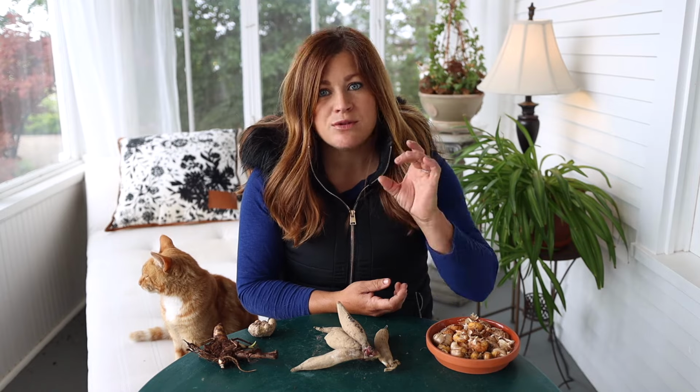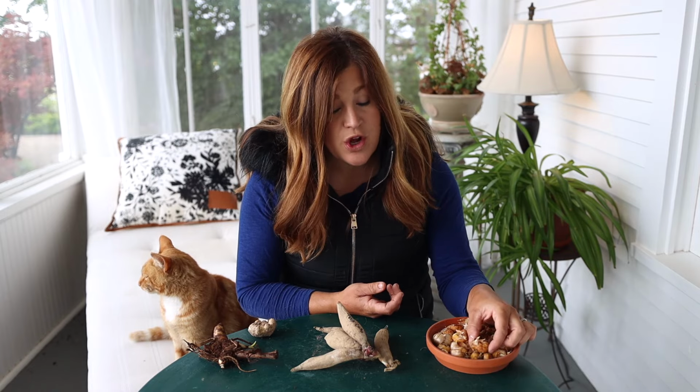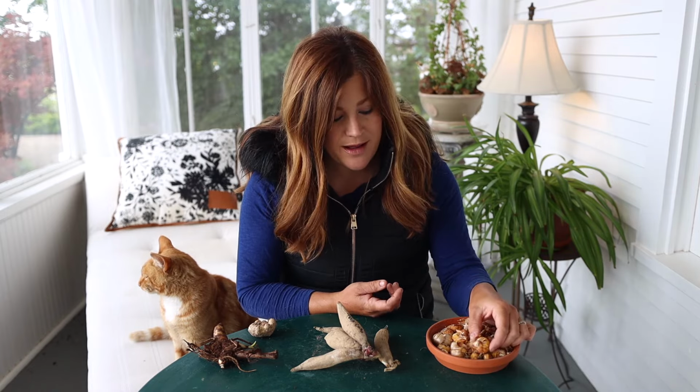So the bigger corms will go deeper down in the soil. The smaller ones like this will go quite a bit higher. So like these, I'll probably plant at 3 to 4 inches deep.